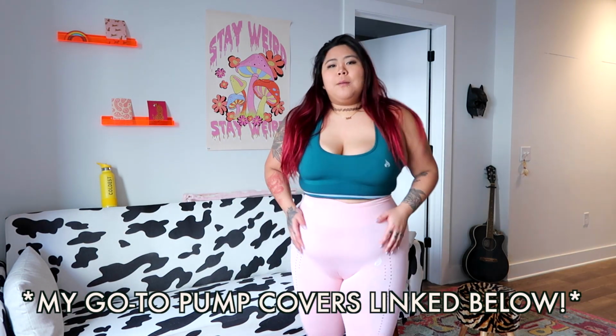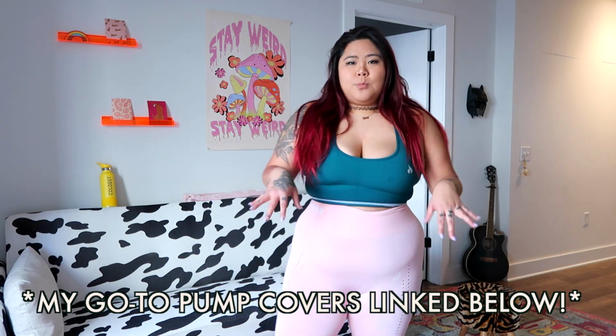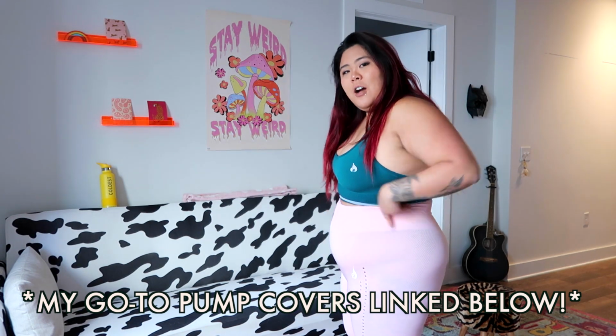And then lastly, we have these pink bottoms. The color is very light. I probably would wear a pump cover at this point in my journey just because I feel like I'd be self-conscious and I feel like it's kind of see-through. I love the material of it. Definitely more stretchy and breathable. I just think it's a little small for me.